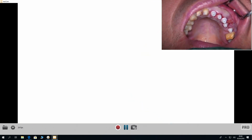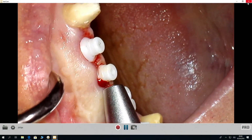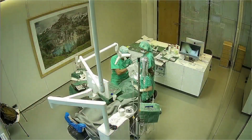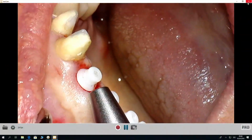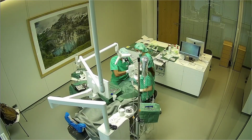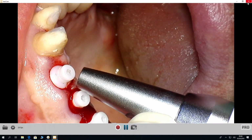Barrier test, minus 5.4. Very good. You have to calibrate after each measurement, and you have to come from the horizontal. Minus 4.4. You have to get something around 12 when you calibrate, otherwise there's something wrong. So now we can hear the sound is wrong. I have to come a little bit more from the horizontal side, like this. Minus 6.1. And the other two we also measure.